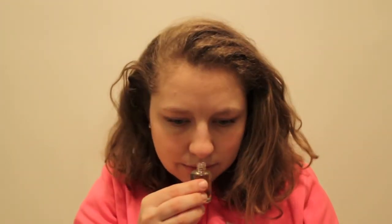It smells good. My sniffer is a little bit out of commission, so I can't really pinpoint exactly what that scent is, but it's pretty good. I like it. I can't wait to use it and see if it really makes you feel silky and wonderful.